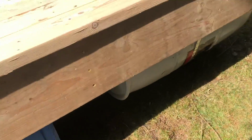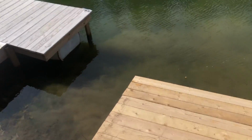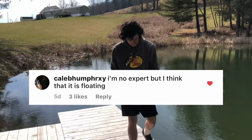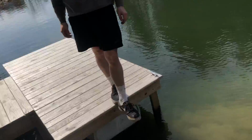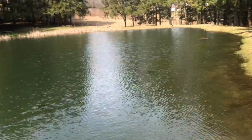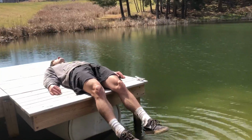So, update on our dock. Will it float? Nah, she blew out. We're stranded on land again. So, Caleb, for giving me some crap for the thumbnail and the caption, it doesn't float. We gotta get some new barrels or figure something out. I'm gonna split this log real quick.